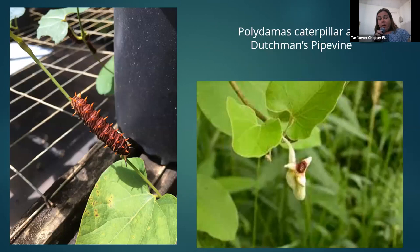This here is a Polydamas caterpillar, and you can tell the difference between the Polydamas and the pipe vine by the patterns on the skin of the caterpillar. If you look closely, the Polydamas caterpillar has this zebra pattern on its body. The pipe vine swallowtail is just plain purple with the orange spikes. It won't have that pattern. And of course, a little flower there.